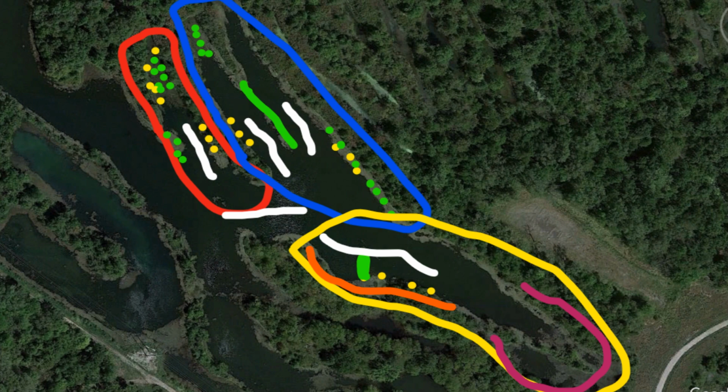Now, when I talk pre-spawn, I'm talking about 52 degrees all the way up until they spawn, about 60, 62 degrees. That's all good pre-spawn, and then post-spawn is about 67 to 72 degrees right in there. They like to move back out, but in here they might stay up there because the bluegill are spawning up in there. And then once again, the yellow dots, those are some trees in there. And then the green dots, look for those bass beds, bluegill beds back in those areas, guys.